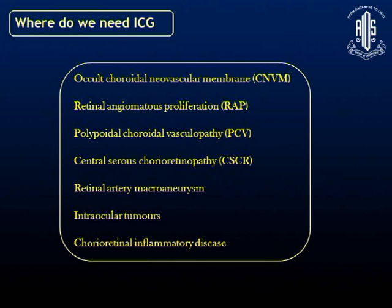So these are the conditions where we need ICG in present-day clinical practice: occult choroidal neovascular membranes, retinal angiomatous proliferation, PCV, CSR in some cases, retinal artery macroaneurysm, some cases of intraocular tumors, and chorioretinal inflammatory diseases.